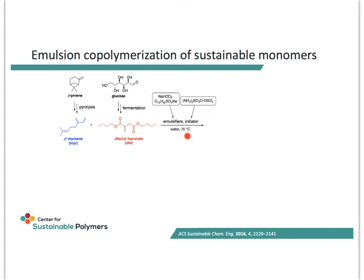We're going to do this in water at 70 degrees, so radical initiation. We're going to react with these alkene subunits and do a radical polymerization. Initially, we have our initiator start out, and we're going to have a mixture of myrcene and dibutyl itaconate, about a 50-50 ratio if we had even amounts, and they react at the same rate.